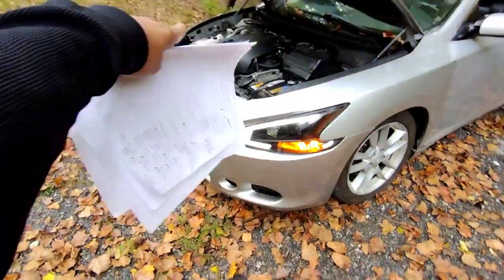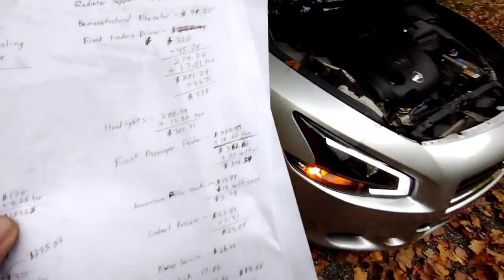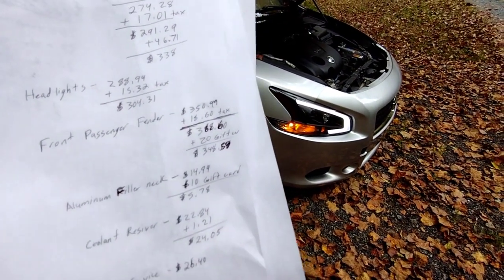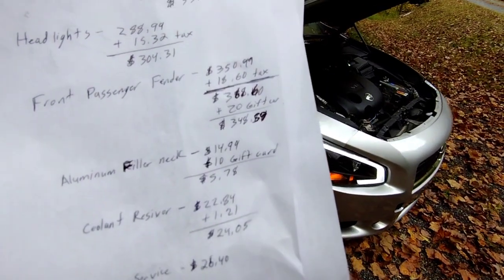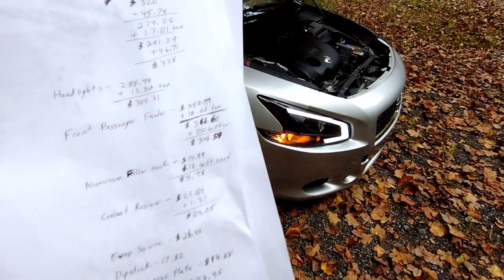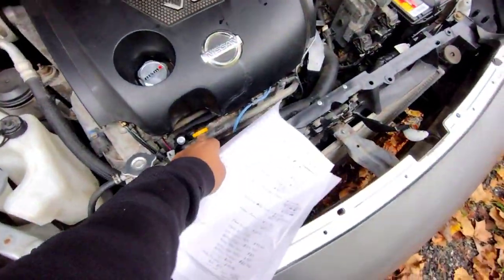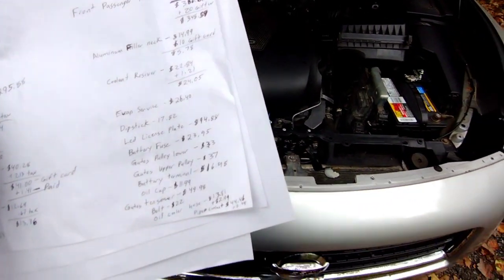For the passenger side fender, that was $350.99 plus tax was $18.60. I had a $20 gift card, so that dropped it down to $348.59. Coolant dipstick. The original one was rusted, so I bought a brand new one from Nissan. That was $17.82.